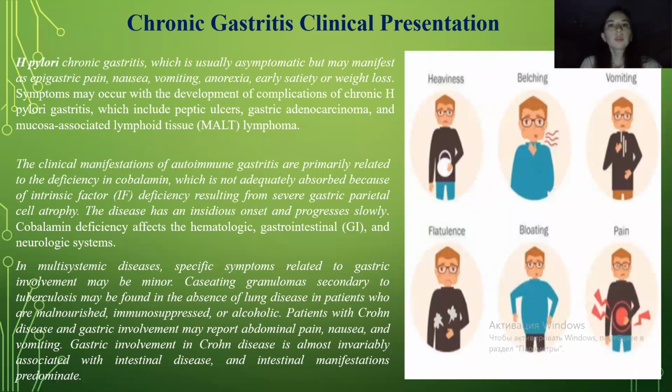And chronic gastritis clinical presentation. Helicobacter pylori chronic gastritis is usually asymptomatic but may manifest as epigastric pain, nausea, vomiting, anorexia, early satiety, or weight loss. Symptoms may occur with the development of complications of chronic Helicobacter pylori gastritis, which include peptic ulcer, gastric adenocarcinoma, and mucosa-associated lymphoid tissue lymphoma.